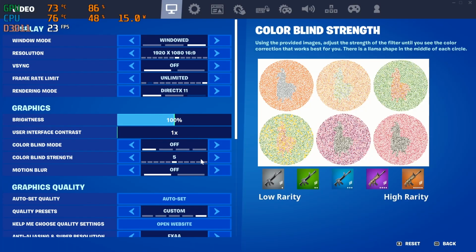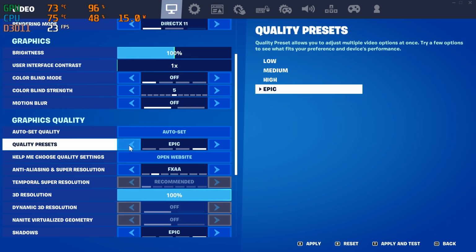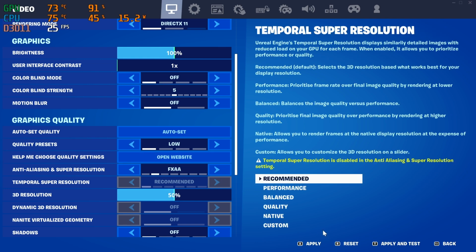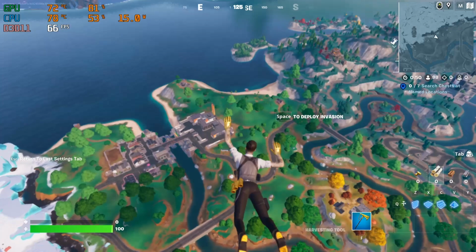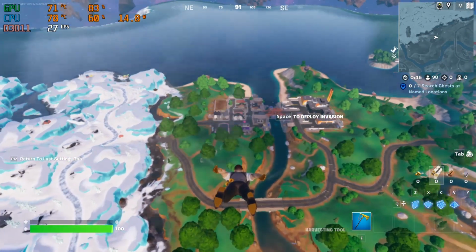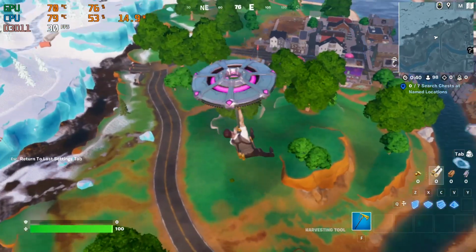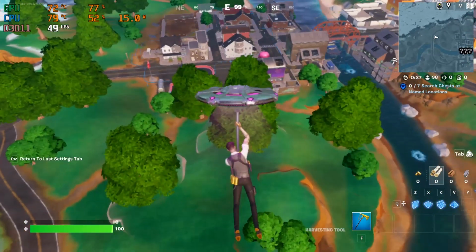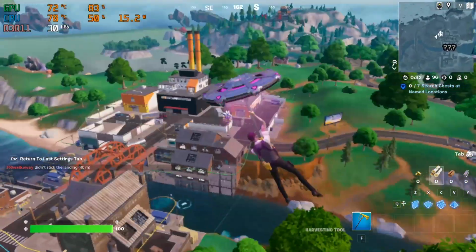So yeah, here I think I'm going to basically just set it to low with 50% 3D resolution. And then the frames FPS kind of goes up to around 60-ish. And obviously it keeps fluctuating. And I left this on unlimited FPS in the settings so that you could see how it bounces around. I didn't leave it set on any specific one.